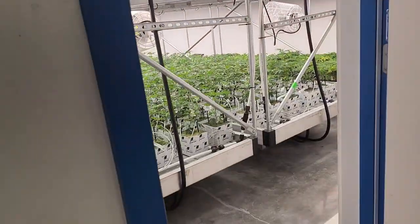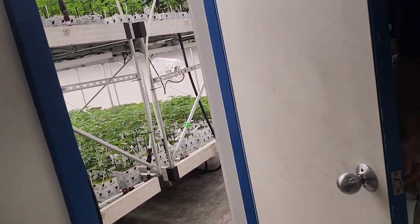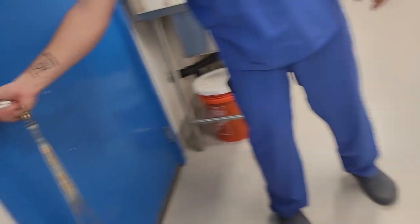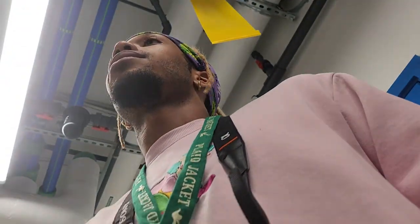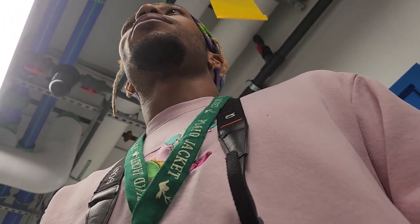Wow. They just look so happy in there, low-key. The plants look good in there. Yeah, living life in there. We're planting in the main table today, and then the sound table is where we're moving tomorrow as well.